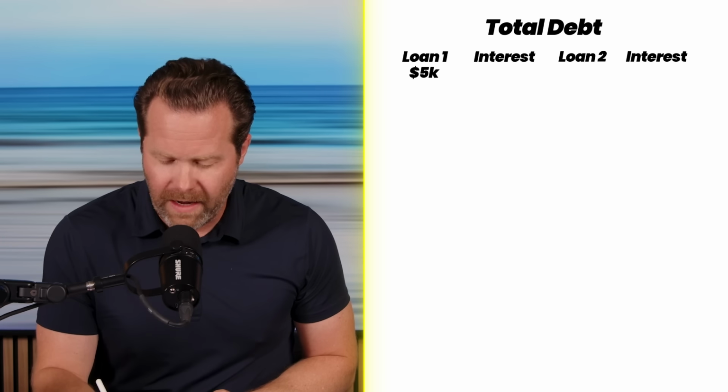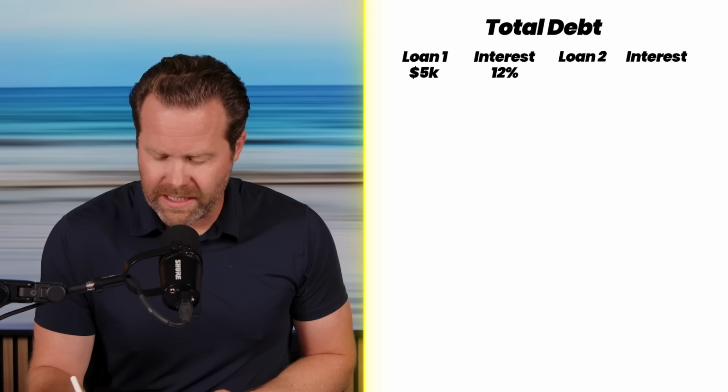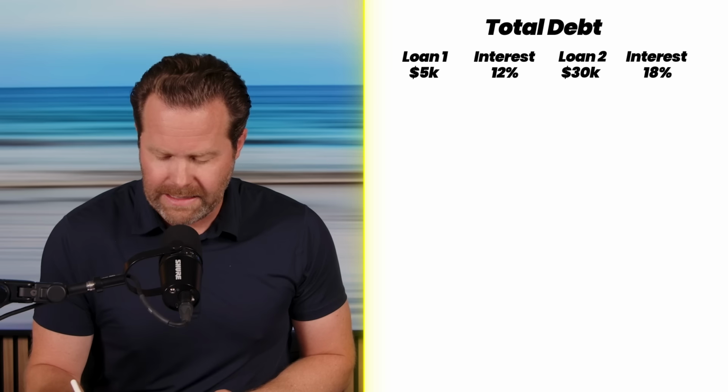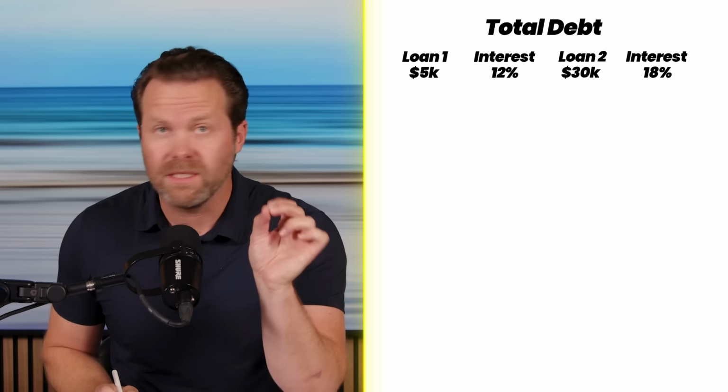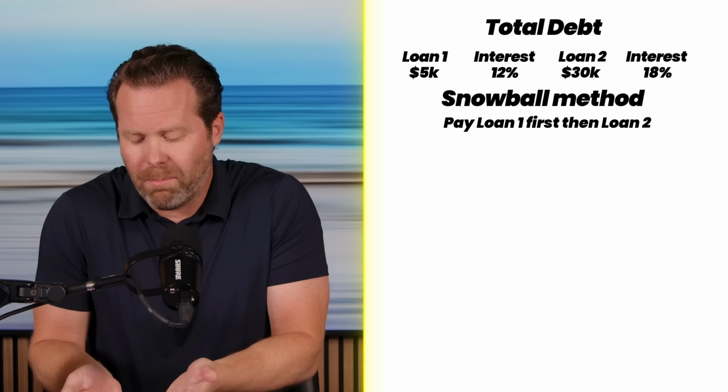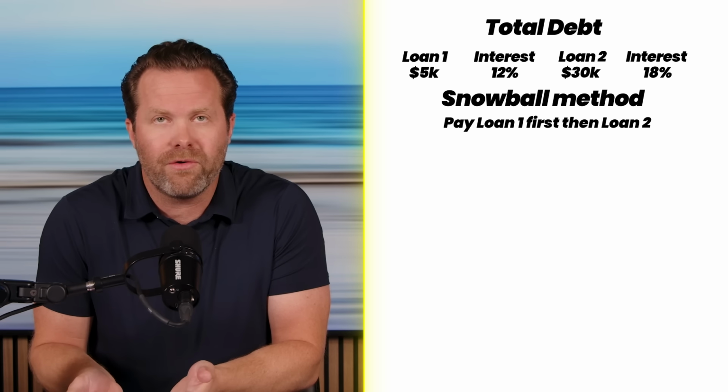So to contrast the two strategies, let's say you have $5,000 at 12% interest and you have $30,000 on a credit card at 18% interest. Under the Dave Ramsey debt snowball method, he's saying pay off the 5K first, then get to the 30K. I don't like that strategy. I'm still paying 18% on that 30K balance.